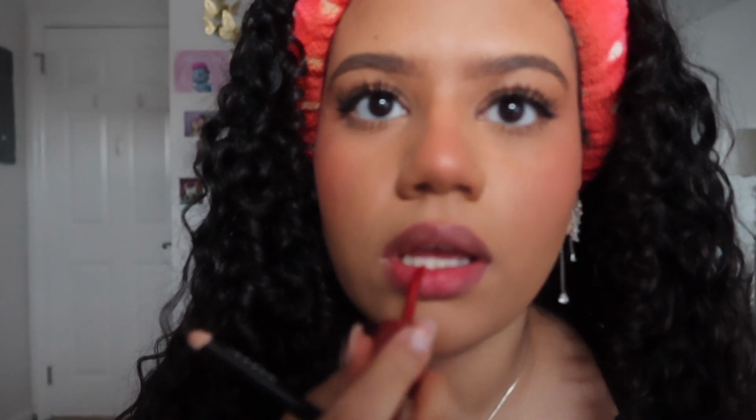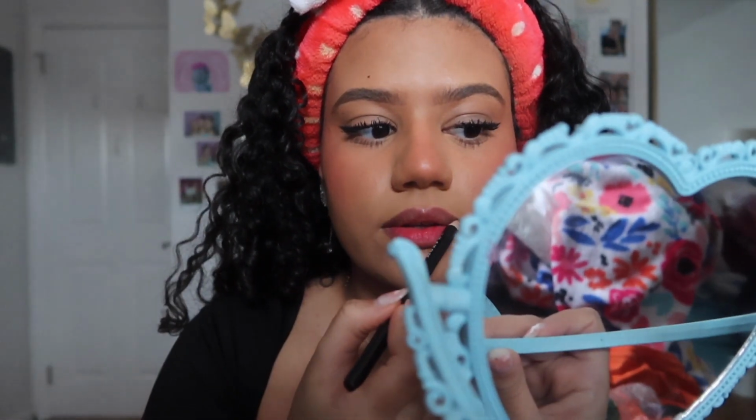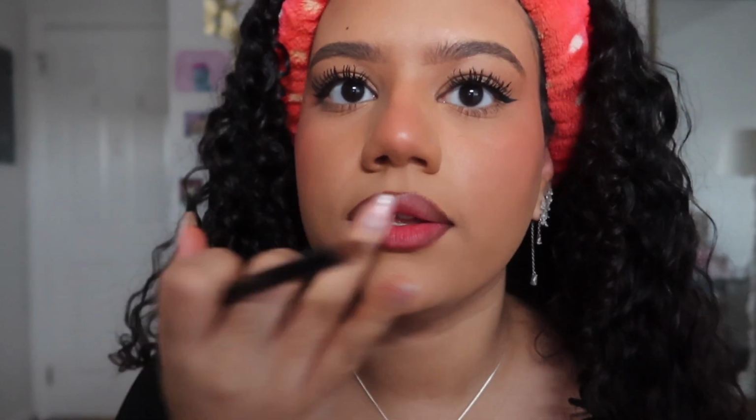I forgot to show this part, but I usually go in with the Ink Velvet in the shade 03. I do a little in the middle. I go in with the Morphe lip liner in the shade Trendsetter. I just line it a little bit. I try to go over my lip line just a little bit, not too much, because when I do a lot I look crazy. But and then I just blend it out.